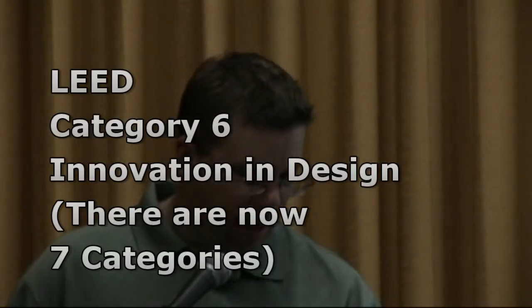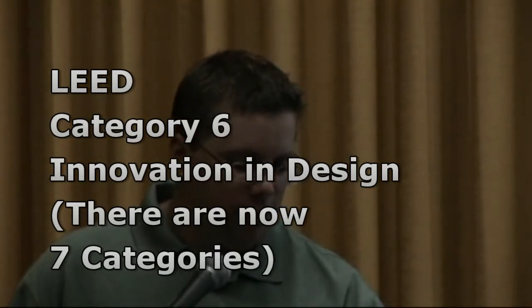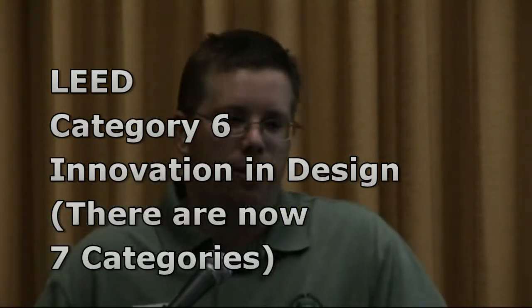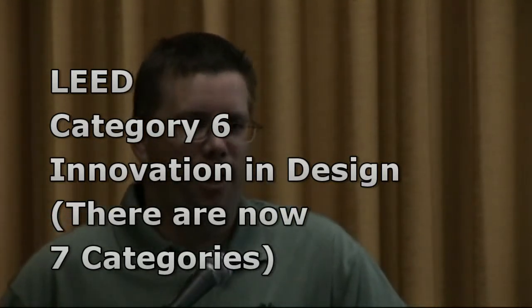Now the last category is innovation and design. Now you get 1 free point for having a LEED accredited professional on your team helping you out. That's 1 free point. Now the other things that they're trying to introduce is green certification. LEED certification is fairly new. So, there's things out there that people are going to run across. Nothing ever fits in the norm. They're trying to attract innovative design. And I was trying to think of an example to give everybody.